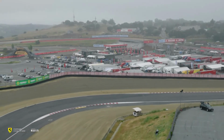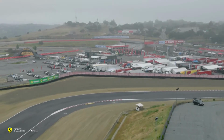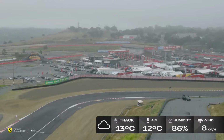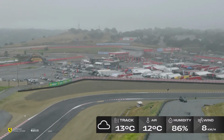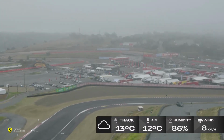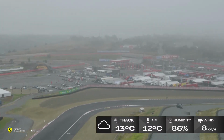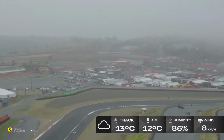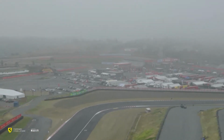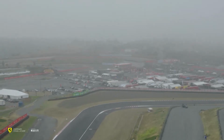So let's take a look at the weather conditions, and not very balmy at the moment for whatever reason. And there you can see the mist hanging down over the paddock area. Alongside me, delighted to welcome back, following his probationary period at COTA, which he passed, Tony Verlander. Good morning, Dave. Good morning, everyone.